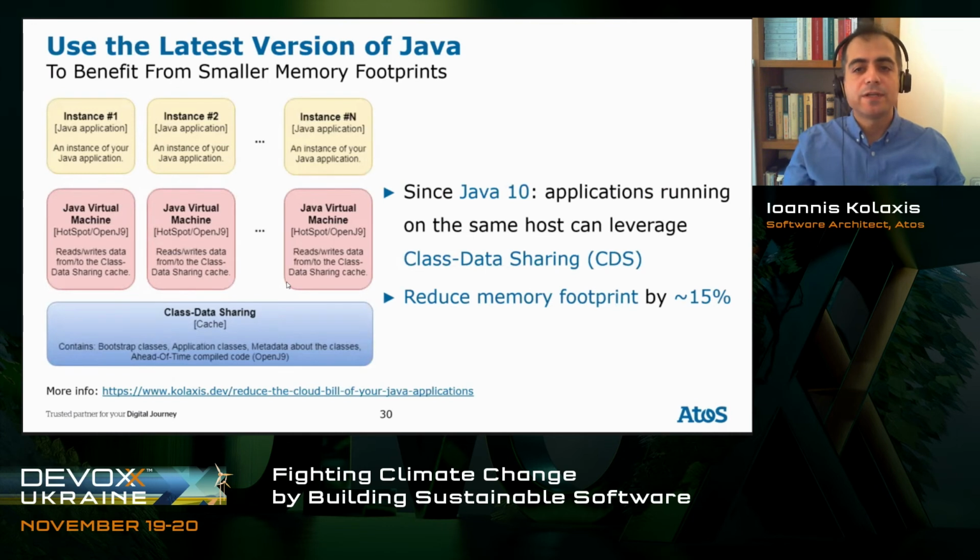Likewise, since Java 10, Java applications running on the same host can take advantage of class data sharing to reduce the memory footprint up to 15%. This feature is especially useful for microservices built on the same Java stack. Again, for more information, you can refer to the article I've written on my blog.